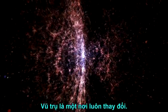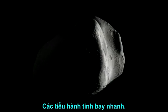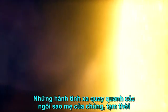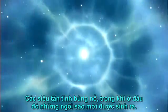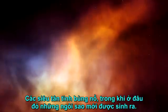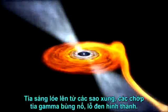But one survey is not enough. The universe is an ever-changing place. Icy comets come and go, leaving scattered debris in their wake. Asteroids zip by. Distant planets orbit their mother stars, temporarily blocking part of the star's light. Supernovas explode, while elsewhere new stars are born. Pulsars flash, gamma-ray bursts detonate. Black holes accrete.